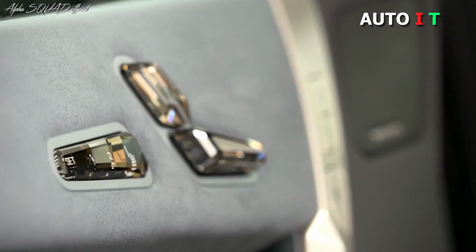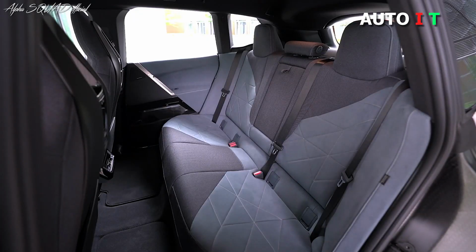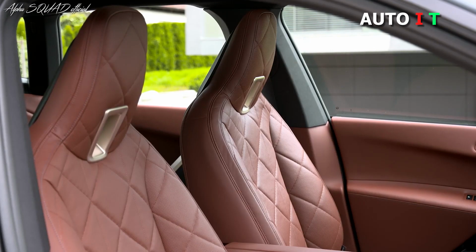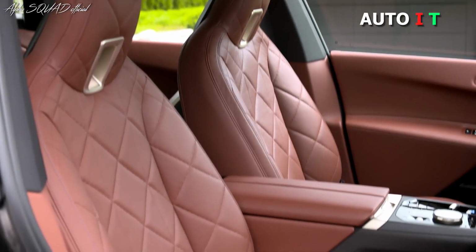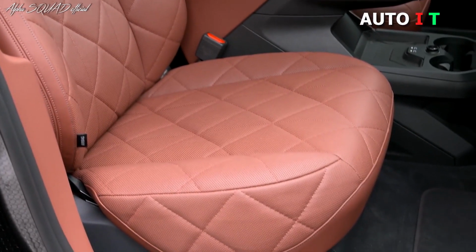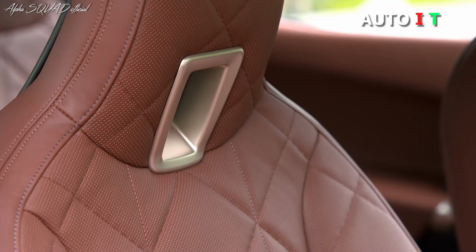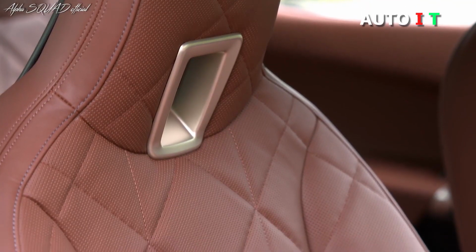While all models should prove easy to live with every day with such solid ranges, they also offer an incredibly refined drive, plenty of head and legroom, and a high level of overall quality. Make no mistake, the iX is a heavy car with a curb weight of 2,440 kilograms, so if you're looking for the usual BMW sportiness and agility, you may be disappointed.